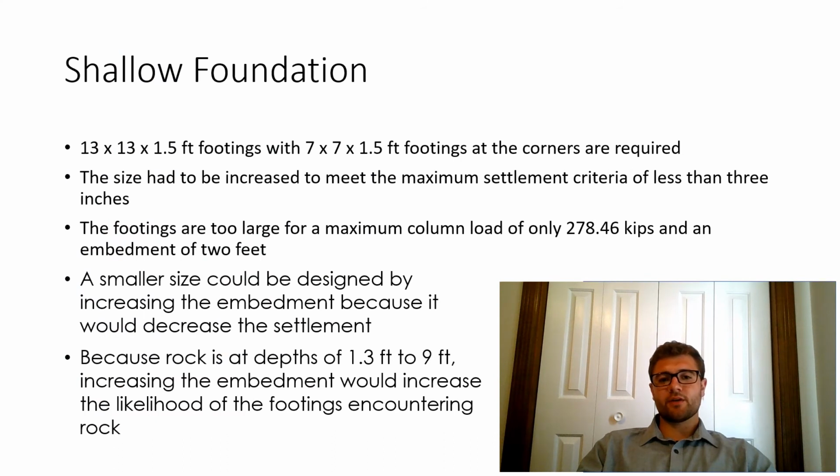For the shallow foundation, it was calculated that 13 by 13 by 1.5 foot footings, with 7 by 7 by 1.5 foot footings at the corners, would be needed. These footings are large because their size had to be increased to meet the maximum settlement criteria of less than 3 inches. A footing sized at 13 by 13 by 1.5 feet is just not considered reasonable for a shallow foundation with our maximum column load of only 278.46 kips and an embedment of 2 feet.